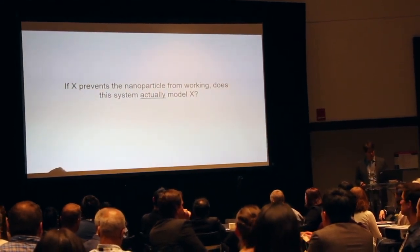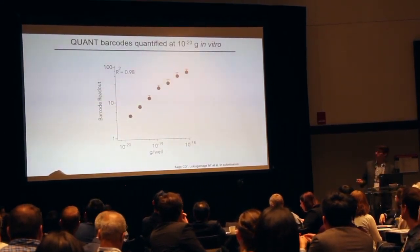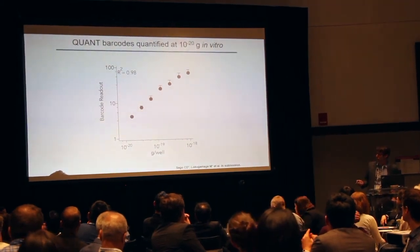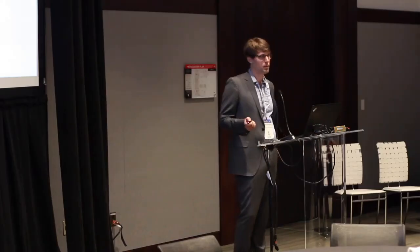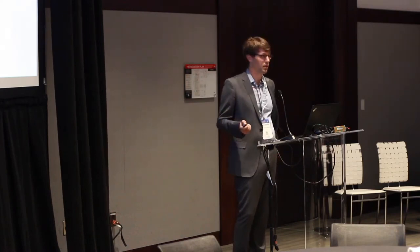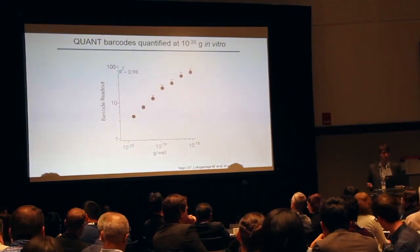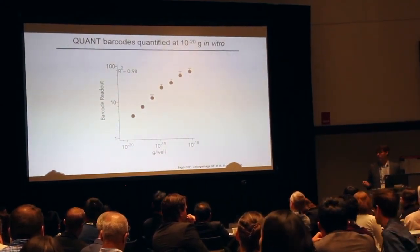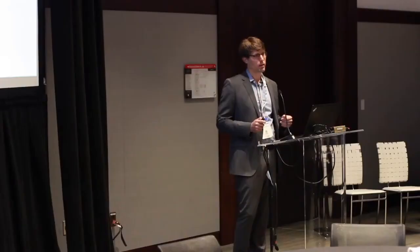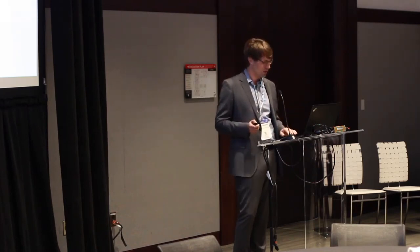The other thing I want to point out, I can't get into the barcode design because I don't want to run over, but we have redesigned the barcode so that we can get highly sensitive readouts. So we can now read out delivery in a very linear way. This is in vitro, but in vivo we can also improve sensitivity quite a bit, at 10 to the negative 20th grams per well in a dish. So this is between a billion and a trillion times more sensitive than fluorescence. The fact that we have much more sensitivity than fluorescence does matter in vivo. And again, I don't have time to get into that story, but I promise you it does, and we're trying to get that story out right now.